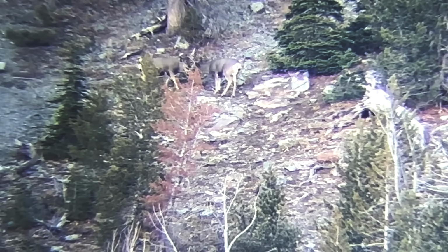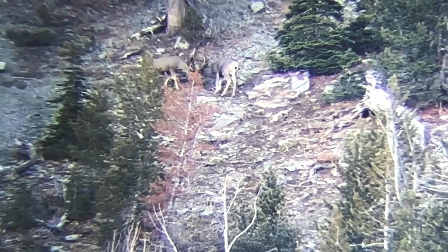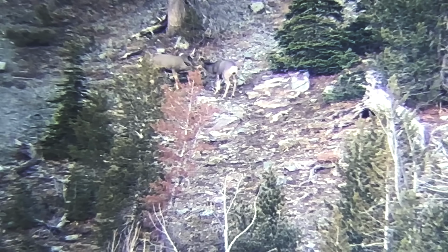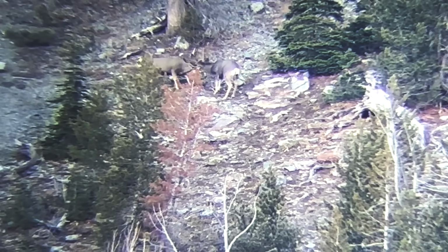Opening day, we made a play on those bucks. Yeah, that's right, which was a beautiful four-point. A gorgeous four-point. And so we just kind of had plays on bucks, and then after we made that big stalk on that big four-point with the little forky, the hunt kind of died off a little bit.